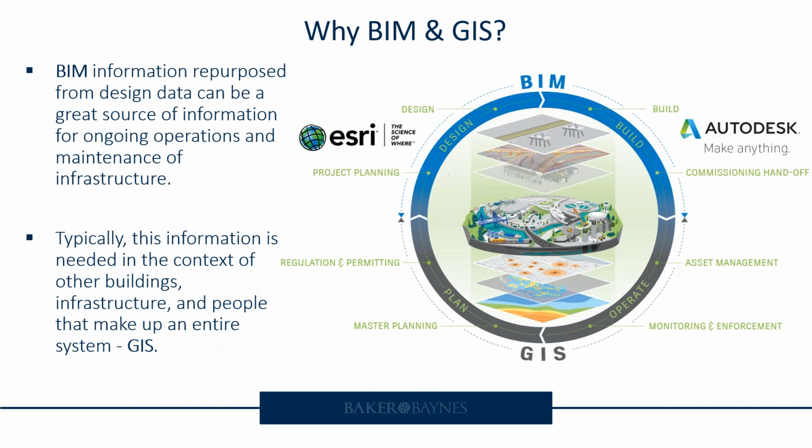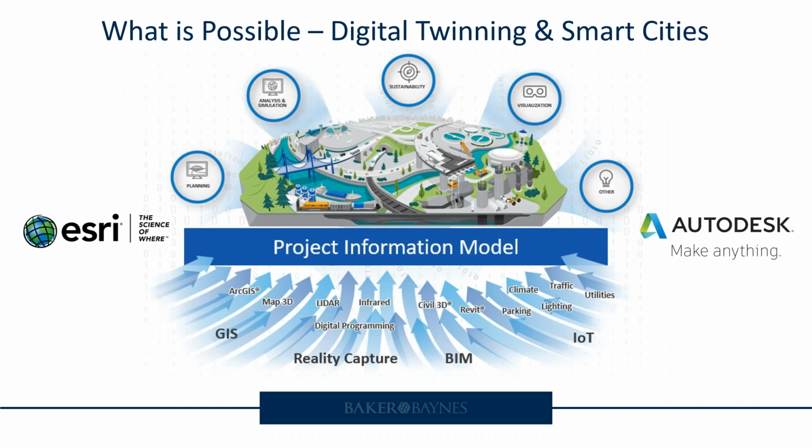Now, where does the GIS part come in? Geographic Information Systems. So typically, the information needed in the context of buildings, infrastructure, and stuff like that actually comprises or contributes to a greater or entire system, and that system is GIS. That is literally it. You're going to take the live data, bring it in with the capital data, and you're going to link it in. If that still doesn't make sense, I'm going to break it down a bit further. So let me just switch slides here. Here we go. What is possible if you do leverage this in the correct, intelligent manner? Digital twinning and smart cities.